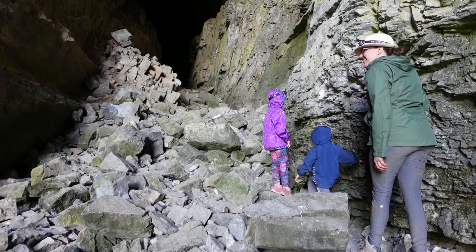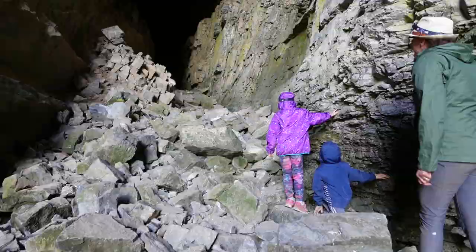We're going to go in a little bit farther. Probably not too much farther, but we'll see as far as we're comfortable with our given light situation. Right now we don't actually need our lights. There's enough light coming in from outside. All right, let's keep going. Back into the dark abyss.